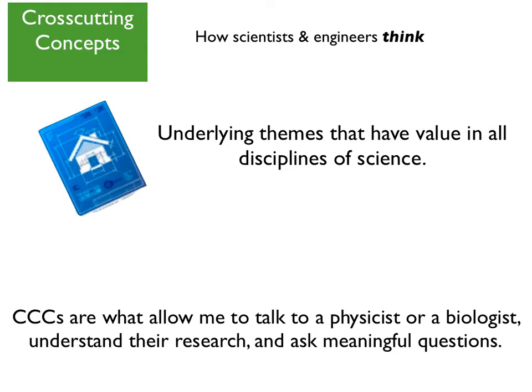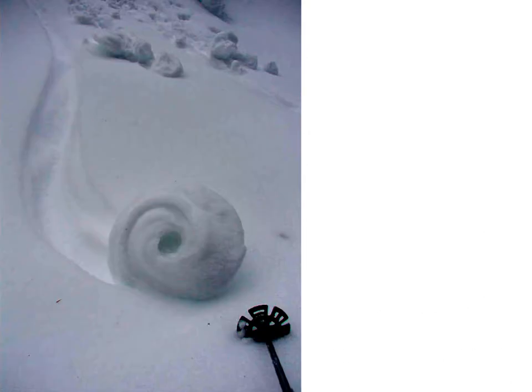Or they might be talking about some specific structure, and I can say, structures always have a specific function, and I can start asking questions related to that. Really, the cross-cutting concepts have allowed me to become a better scientist, such that I can talk to a physicist or a biologist, and I can understand their research better and ask more meaningful questions. Let me show you an example.